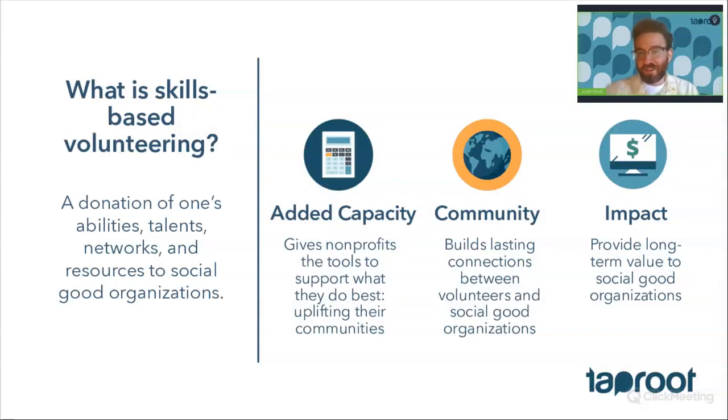So pro bono or skills-based volunteering can be a good gateway into building a larger network. Maybe you're getting skilled volunteer assistance from someone who works at a company you might want to hit up for a partnership to enhance your fundraising. That's a great in, for example. So there is a community building and networking aspect to this as well. And obviously the overall impact to your bottom line.